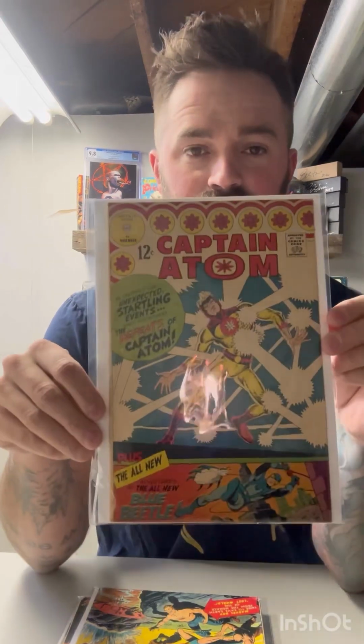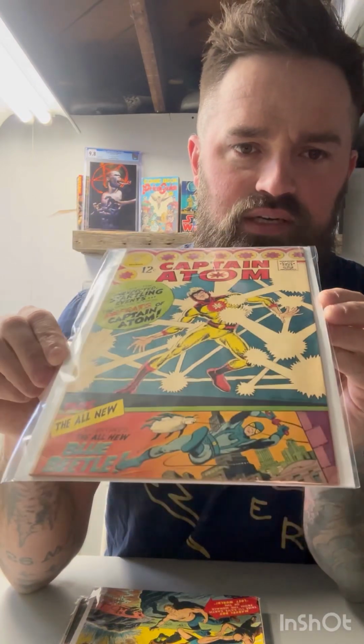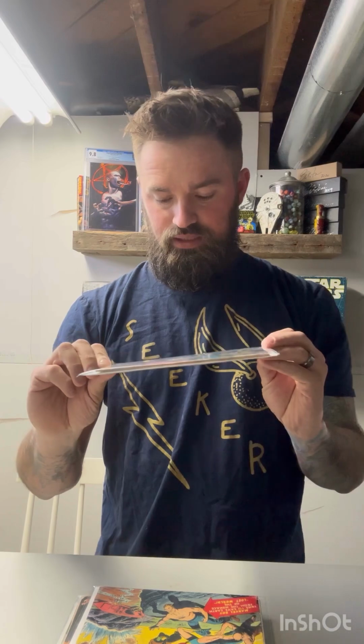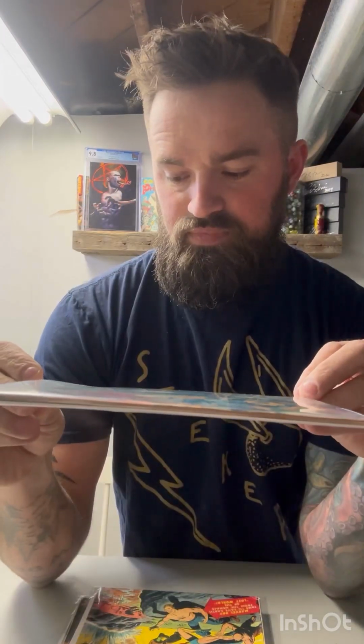So this book, I do know a little bit about. I researched it. It is very clean. It is in great shape. I think this would grade well. I grade a lot of cards, but I'm new to comic book grading, but this book is clean. The corners are nice. There's no big creases, no big rips. The spine is all together. The cover's attached. There's no real issues, but this is Captain Atom, number 83.